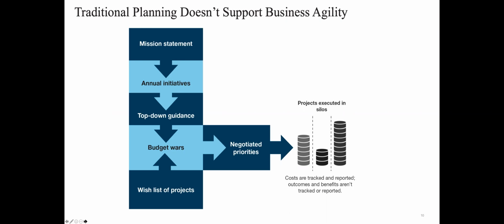We are managing to cost. We're managing to our estimated costs, managing to our estimated schedule. But outcomes and benefits aren't tracked and reported.